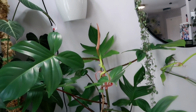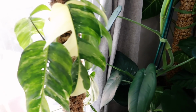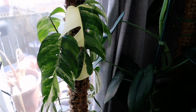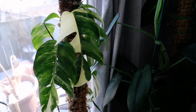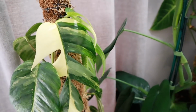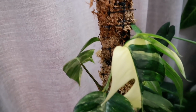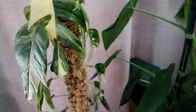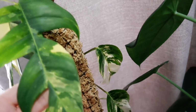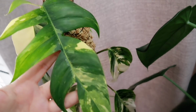Amazing. Okay, this plant I have to show you because this plant has really just ticked all the boxes for me lately, and I'm hoping it's not too. Maybe I can, let me close my curtain. There we go. So this is an Epipremnum pinnatum albo. Sorry, Epipremnum pinnatum albo. And this plant, when I got it, I was like, yeah, it's okay, it's cool. Of course, it was a lot smaller back then.